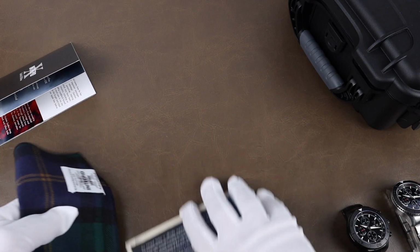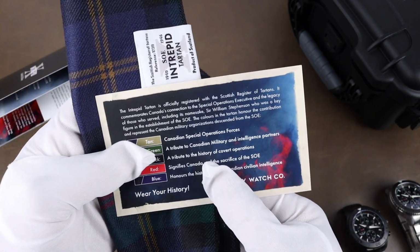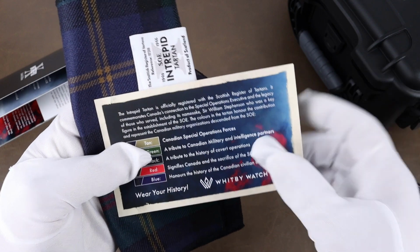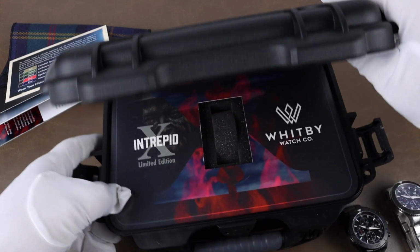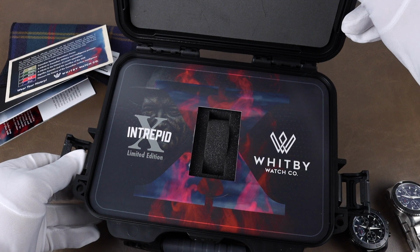Also, you are going to receive this. This is a pocket square, which is the Intrepid tartan, and is officially registered with the Scottish Register of Tartans, and all of that will come out in this waterproof case. So some pretty cool extras with the watch.